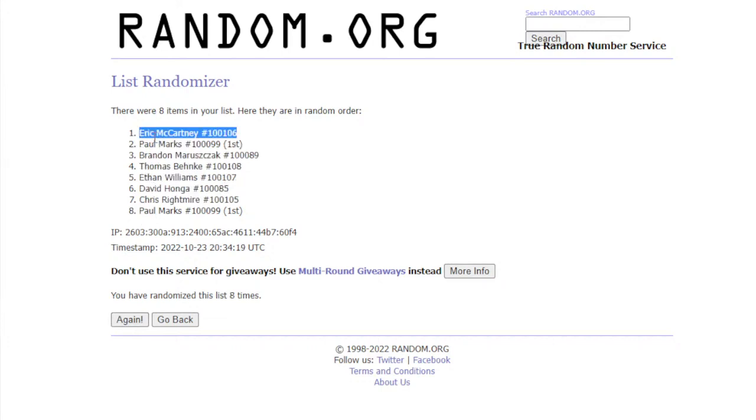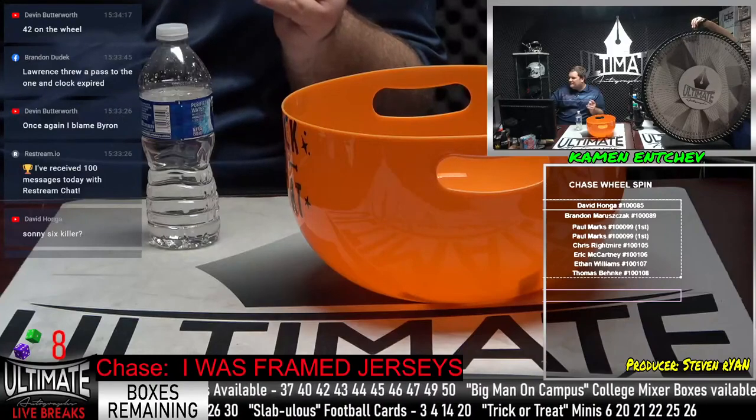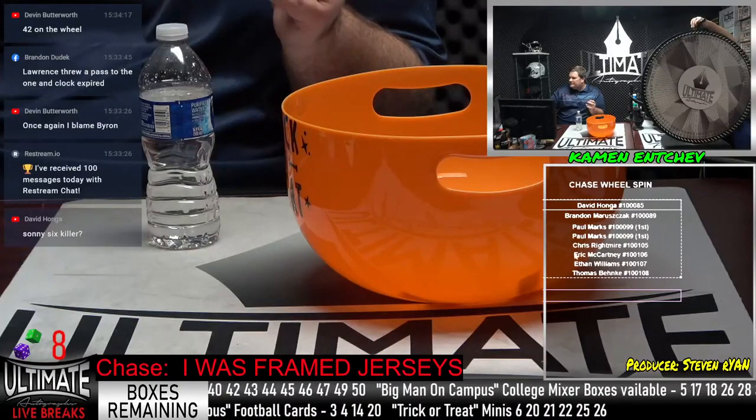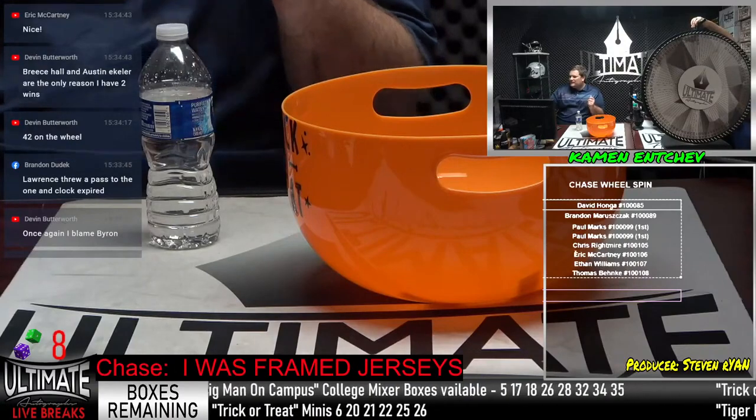Eric, get this, Steven, hopped in for $42 in the Jersey Series. He got himself a Justin Herbert and a framing certificate, and he's getting a wheel spin. Hey, Eric, we have multiple email addresses for you. Could you let us know which one you would prefer? And it looks like we're going to do the Big Man on Campus here. Perfect. To close us out.